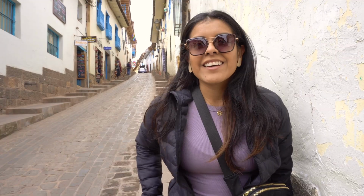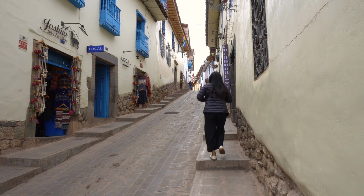We just checked out the Inca Palace 12-edge stone, and now we're headed up this big ol' hill to the San Blas Plaza and Mercado.